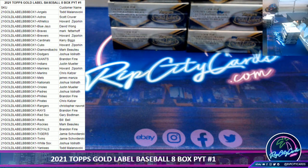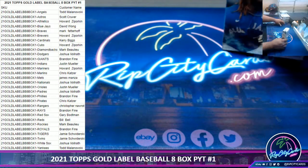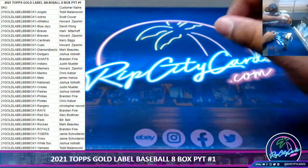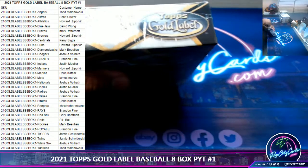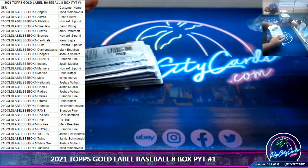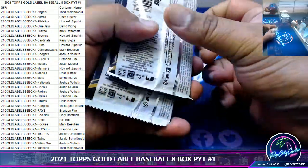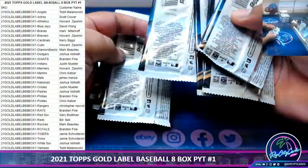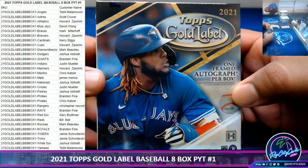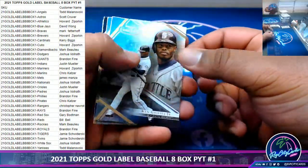So let's put these aside. I'm pretty sure we can fill that today. All right. As always, good luck, everybody. Thank you, Isaac. All right, let's see what we got. This is the frame. You get one framed autograph per box, and I'm thinking of saving those for last. All right, good luck, everyone.